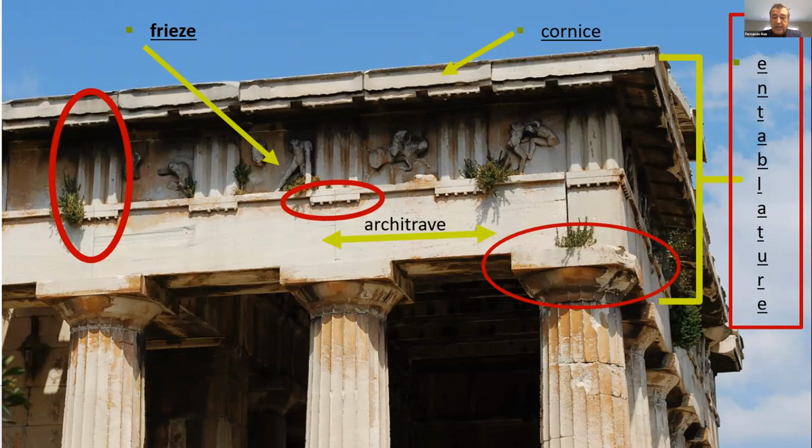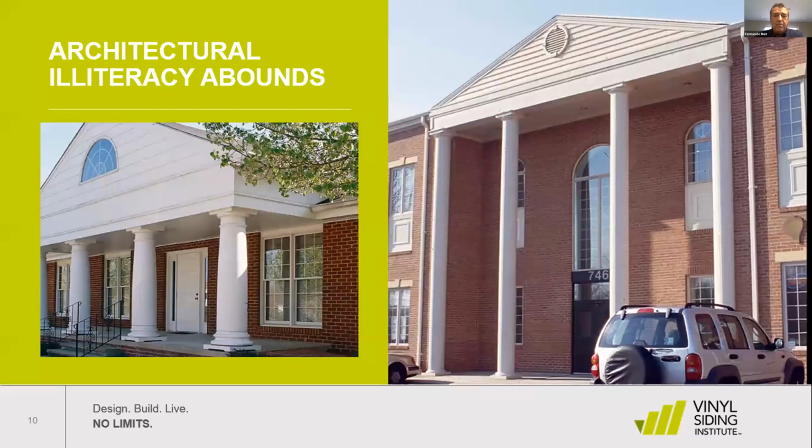And we've gotten used to the spacing in columns. So when we see something with widely spaced traditional Greek or Roman columns, it looks goofy, right? Because we know that's not the grammar, if you will, of our architecture. So that's why we have examples like the one on the right there, this apartment building entrance. It looks stupid, right? The columns on the left, we all know, even if you're not an architect, they're too squat, and they've got a little bit of that convex shape to them, but they're too small to have that.